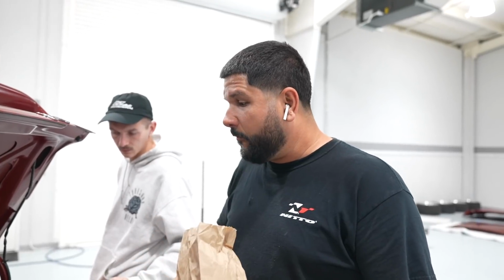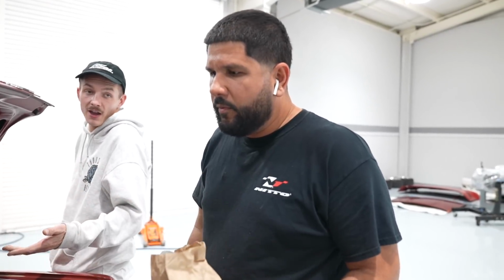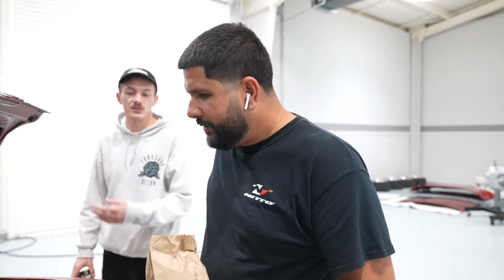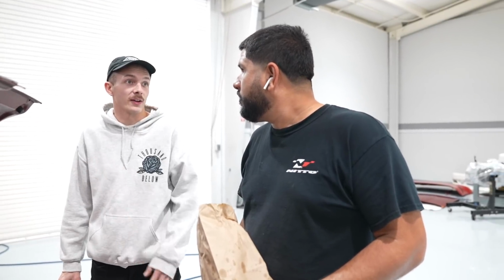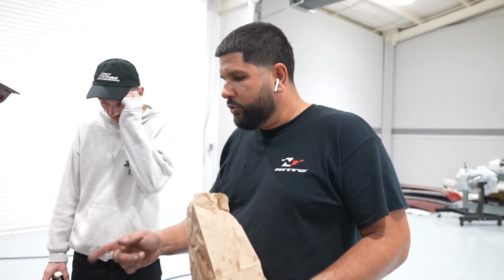So it just confirms that the car was possibly tracked and, or they did it right. Yeah, they didn't just throw a chipped ECU in it and let her eat. This thing probably had to have been tuned, I guess. Yeah, so that's one thing less we gotta do. We'll still do the pump.